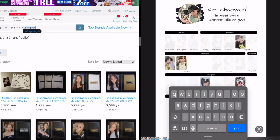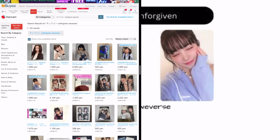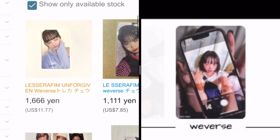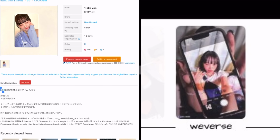Mostly what we're missing is Weverse. So I am gonna type in Weverse because compared to the word compact, I see the word Weverse in English a lot more. So for the Weverse, we're missing this card, which I rarely see, and we're missing the phone card, which is Sserafim expensive, but I don't know. Next time I just need to buy more copies of the album, I think, because I feel like I've been struggling.